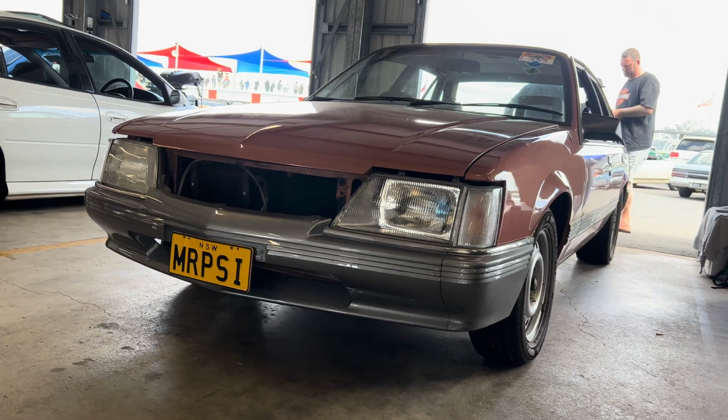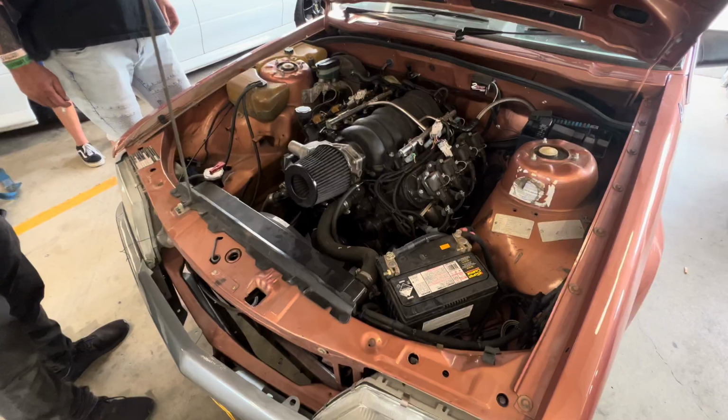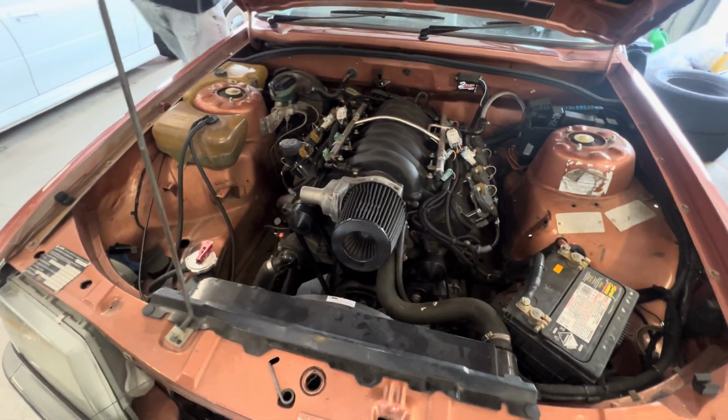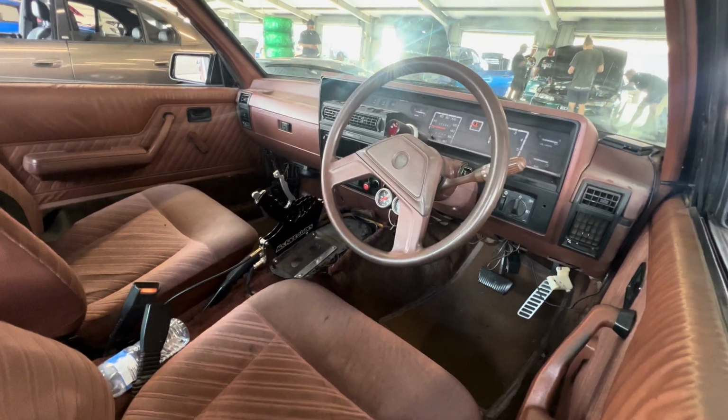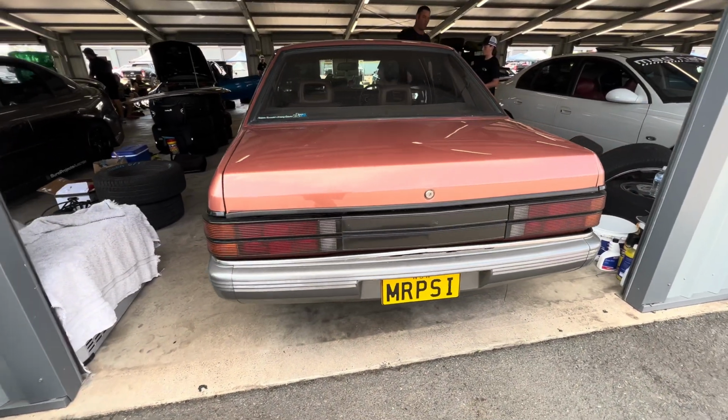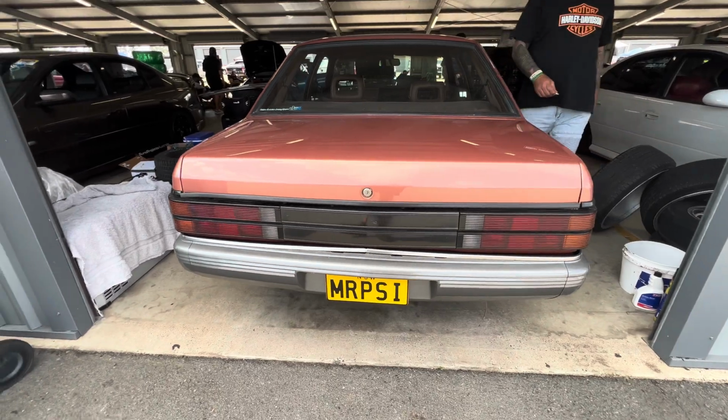Here we got Sip's car. He wouldn't talk to me on camera, but anyway, a lot of people don't like doing that. But yeah, it's a VK, it's got some sort of LS, Turbo 400, hectic shifter there. Yeah, it's cool as. And it goes like you would not believe.